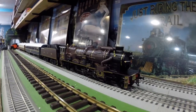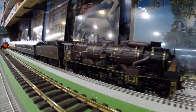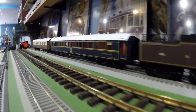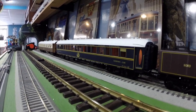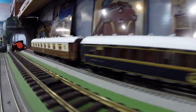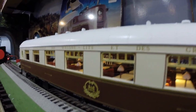Okay, so here it is on the shelf. This is the Nord Brown Chapelon Pacific, and it looks really, really cool. We're going to start this thing up in a minute so you can hear it. And then here are the passenger cars. There are five passenger cars in the set. I've pulled out two because it's kind of a pain to get them out of the box. But the detail in these cars is phenomenal. Let me show you the dining car. If you look in there, you can see there's tables and lamps and so forth.